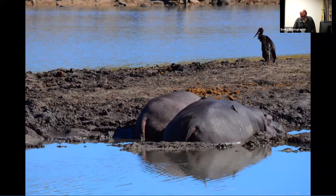Some more hippos at a big water hole. Some of the big water holes are dams, okay, that dammed water in a small stream. They spend a lot of the day in the water, or maybe they'll get out for a while and lie in the sun and then go back in the water. Their skin, believe it or not, is very sensitive to the sun.